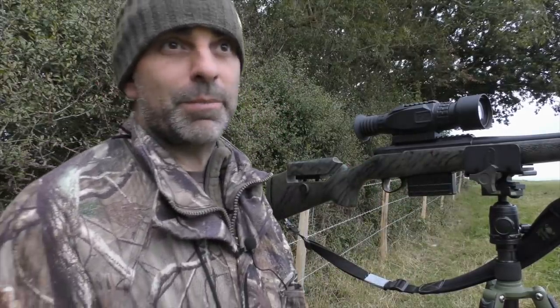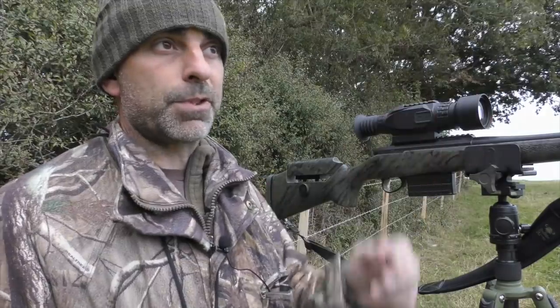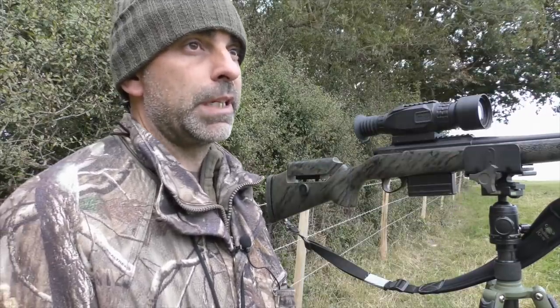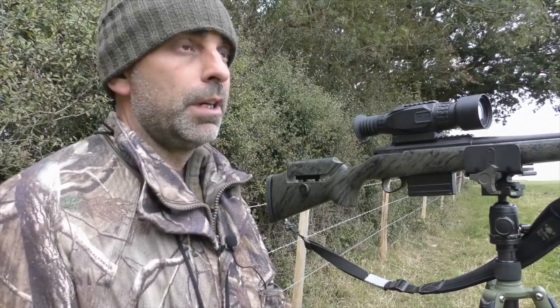That really couldn't have worked any better. I've literally been here about 5 or 10 minutes, had a quick scan around with a thermal, and straight away a fox has come through the hedge, no more than about 90-100 yards away, something like that. Come trotting out across in front of me. I'll give it a quick whistle just to stop it, stop broadside.